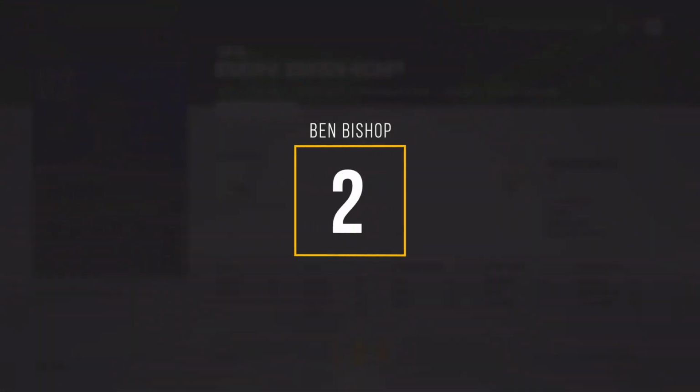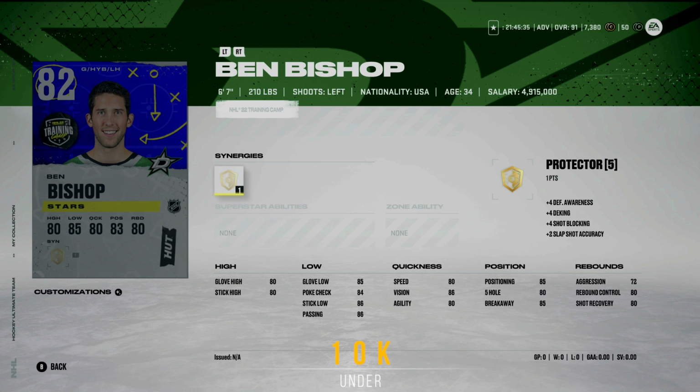Coming up next is the training camp version of Ben Bishop. Now you can also pick up the base version of Ben Bishop if this card is not available, but it's 6'7", 210. He's the largest goalie in the game. His stats aren't all that amazing at 80 glove high, 80 speed, and 72 aggression. However, that size is what matters, and that's what makes Ben Bishop a viable option in net.